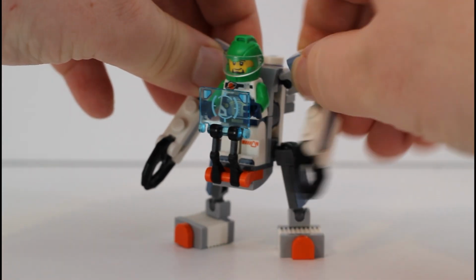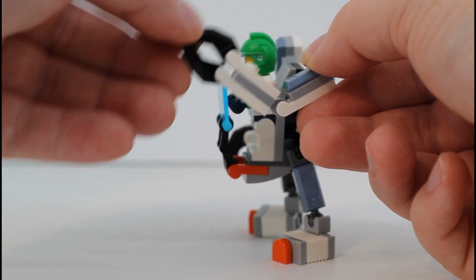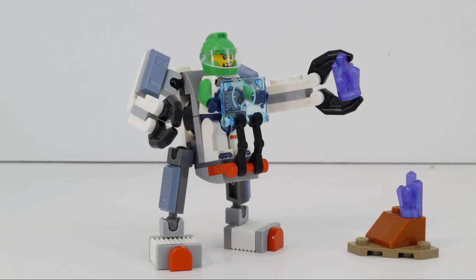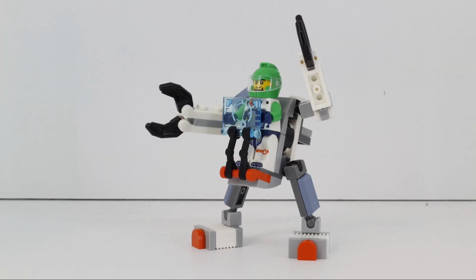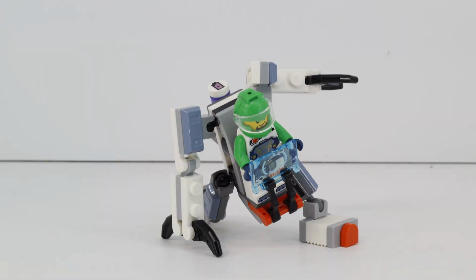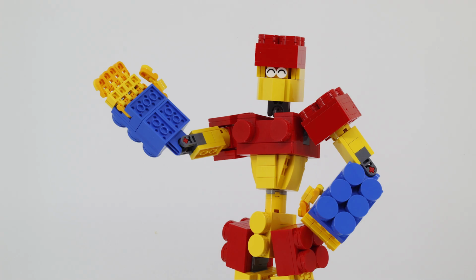Articulation wise, the shoulders are on ball joints, elbows are on hinges, which is a step up compared to the construction mech, and the pincher claws are on hinges, so you can pick up items like the crystals from the hoverbike set, and ball joints at the hips and ankles. Funnily enough, despite being smaller and simpler compared to the construction mech, the science mech has a bit more posability, allowing for more dynamic posing, but not by much. Still pretty good. And that concludes the Polybag sets.